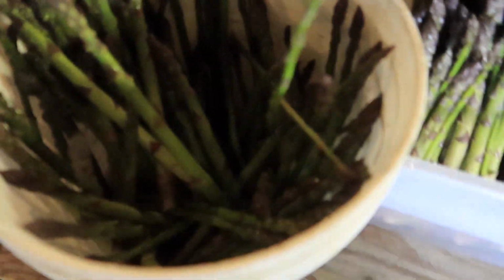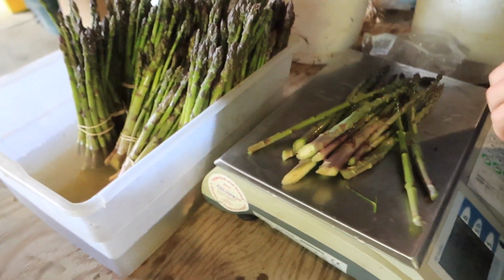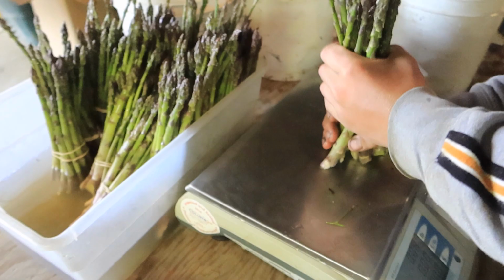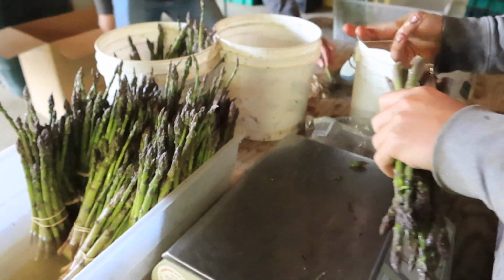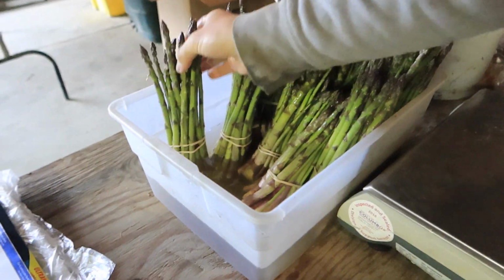Freshly harvested asparagus. This is how we bundle asparagus. Half pound of asparagus, weighed out, with a rubber band around it, in the tub with water.